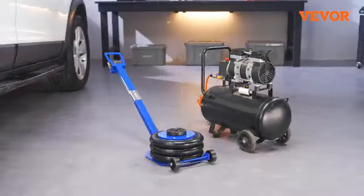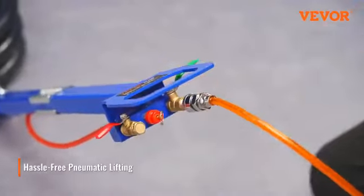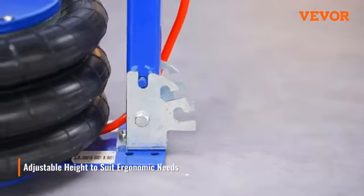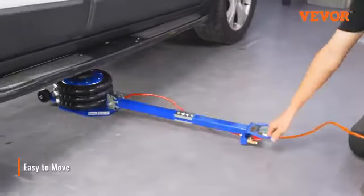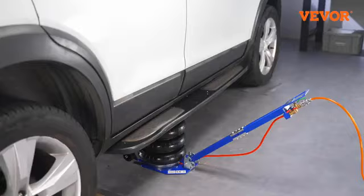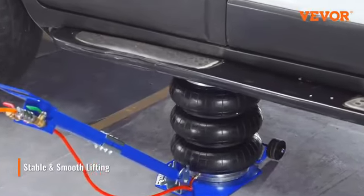With a 3-ton, 6,600 pounds, lifting capacity, this triple bag air jack is capable of efficiently raising cars, SUVs, and light trucks. It features 6 steel pipes for added durability, an adjustable long handle for easy positioning, and a lifting height of up to 17.7 inches.